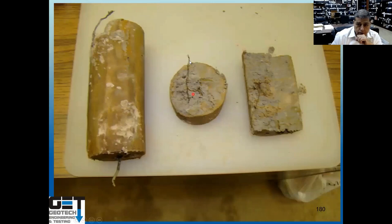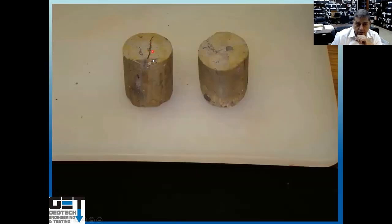We check with root fibers. Root fibers extend to an area where there's oxygen and water, and that defines your active zone depth. Active zone is the depth at which soils experience shrink and swell. Like in Houston, in areas where you have expansive soils, like Pearland, West University, Bellaire, Tanglewood, all those areas, your active zone is about 10 feet deep.